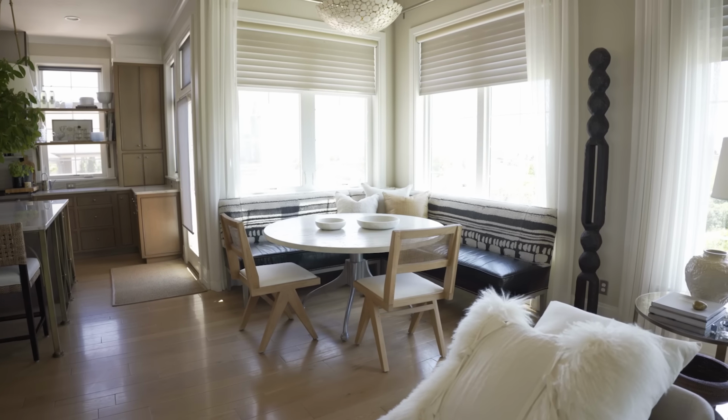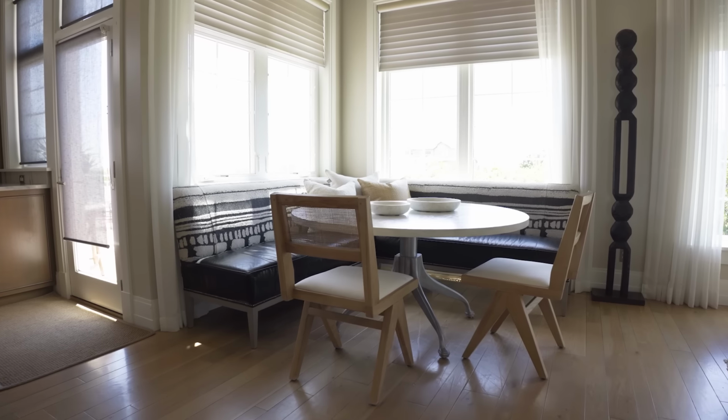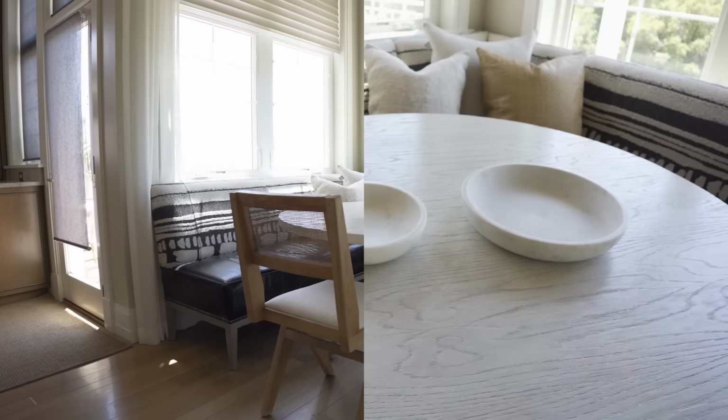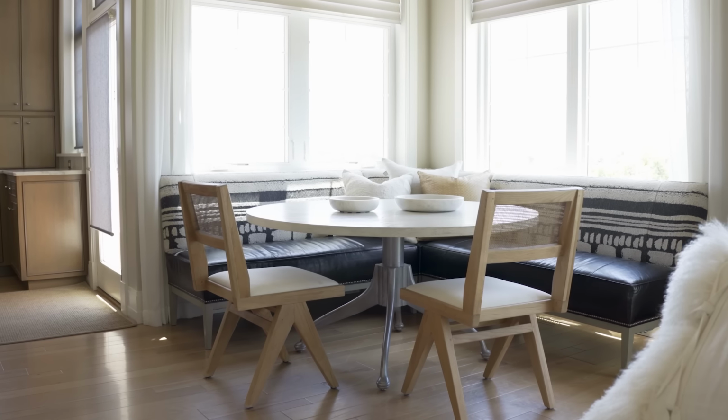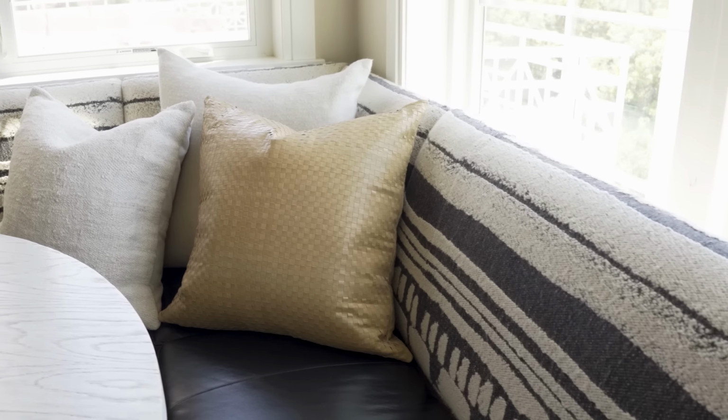I love this eat-in area. We can fit so many little bottoms on this thing. It's only a 60-inch round table, but we've had as many as like 10 people at it.